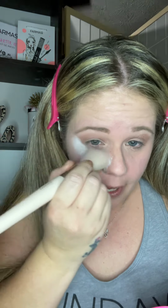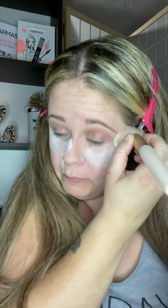I'm going to come in with my Pharmacy Rolls Gold Blush Brush. And I'm going to be using a setting powder. Not a setting powder, excuse me, they call it baking. And we're going to bake underneath my eyes. So that way, if I have fallout with my shadow, I can just kind of brush it away. I know it looks crazy, but trust the process. There is a reason. There is a method to my madness. Another thing, I use baby powder because it's cheap and it smells good and it works.